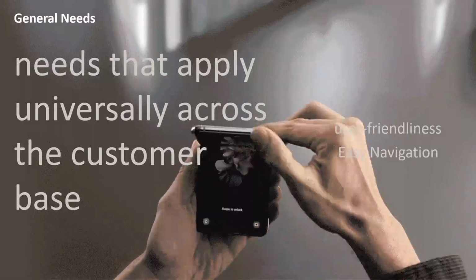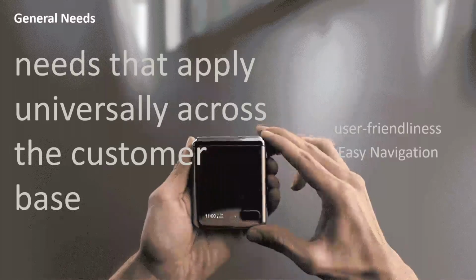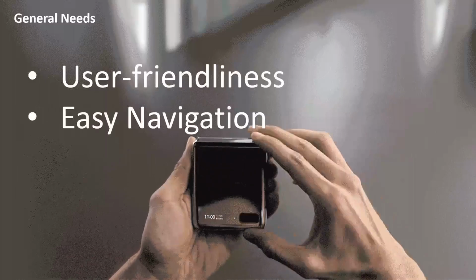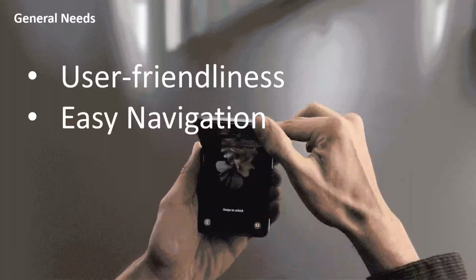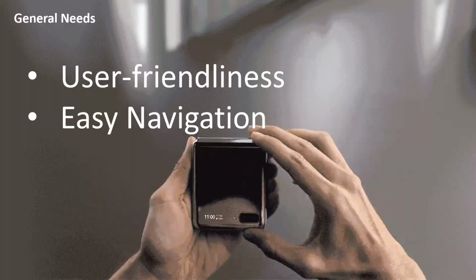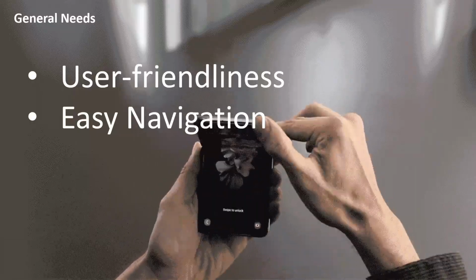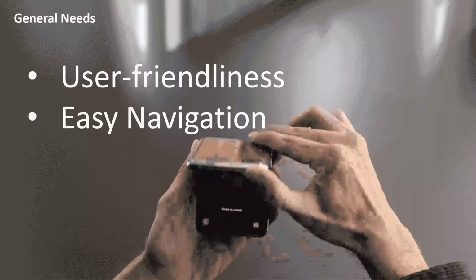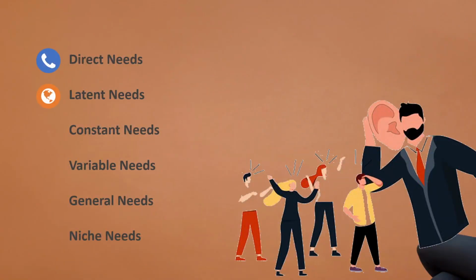Apart from that, there is also what we refer to as general needs. General needs are needs that apply universally across the customer base. In the context of a smartphone, a general need would be user-friendliness. Regardless of the user's technical expertise, we always want a smartphone that is easy to navigate, where we can use the basic functions easily and without any hassles. So basically there are 6 types of needs, and all of these are fundamental for a product to be successful.